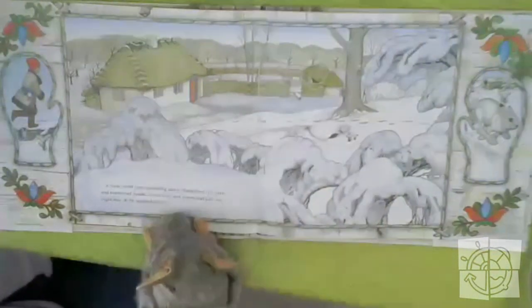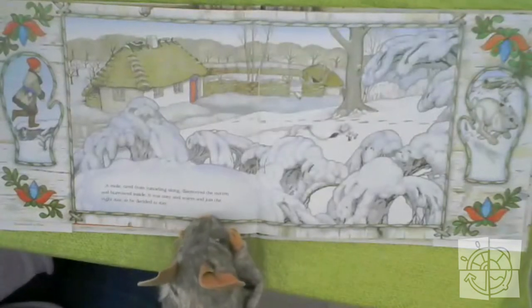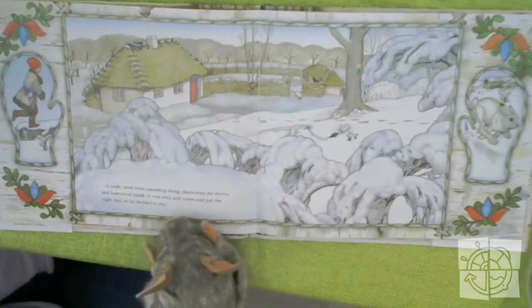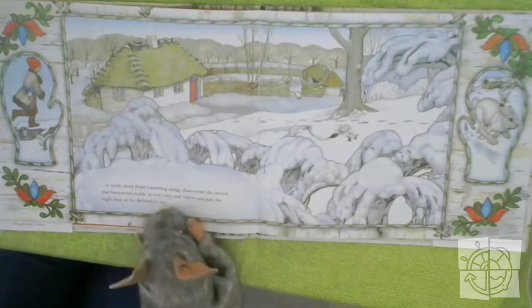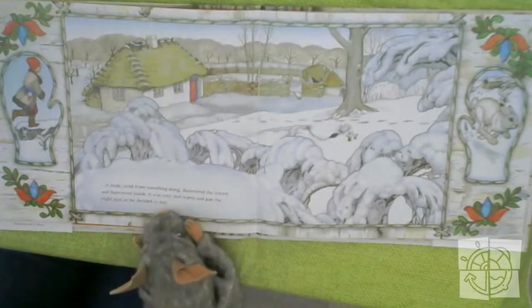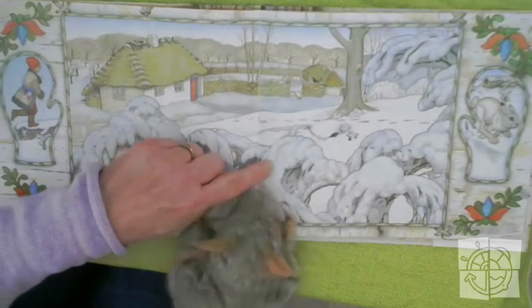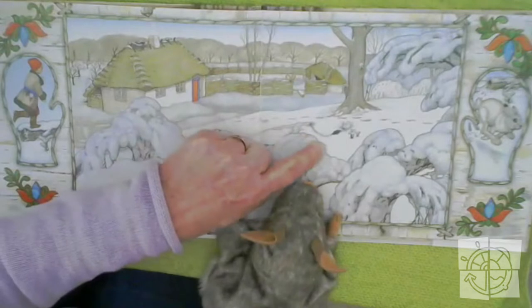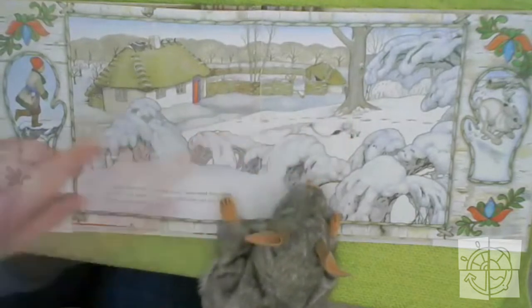A mole, tired from tunneling along, discovered the mitten and burrowed inside. It was cozy and warm and just the right size. So Mole decided to stay. Oh my goodness, can you find a little picture of the mole? He was tunneling. There's the tunnel. There's the mitten and there's little Mole going inside.